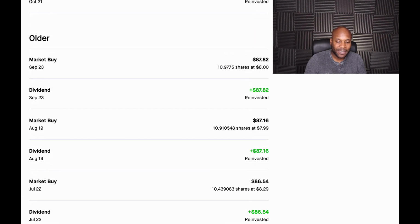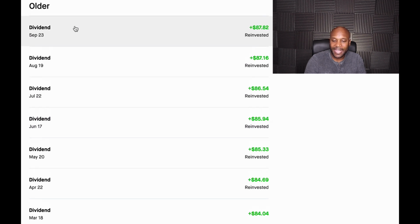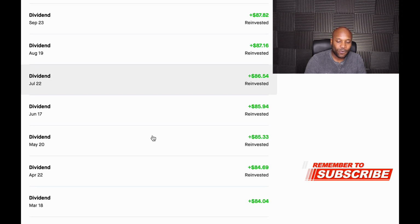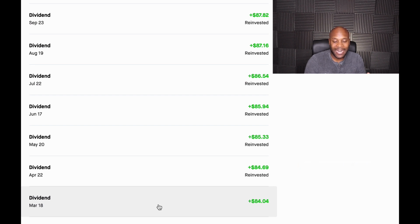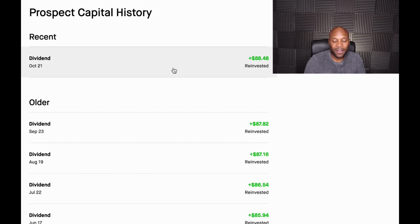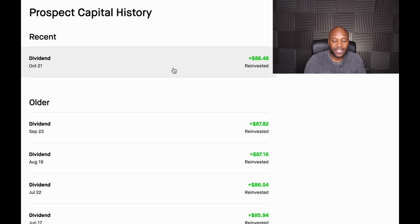Okay, if I click on dividends here on the right side, I can show you that this is my 8th dividend payment. The first one, March 18th, for $84. The second one, April. The third is May, 4th is July, 5th, 6th, 7th is September, and October is my 8th dividend payment. So the dividend payment started at $84 here in March, and I have not invested anything more than the $10,000 that I invested initially. And now here in October, the dividend payment is currently $88.48. So basically a $4.44 increase in regards to how much I was getting each month in dividends.